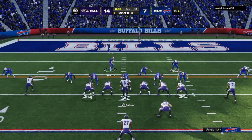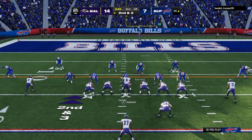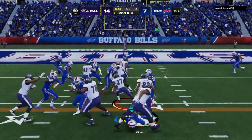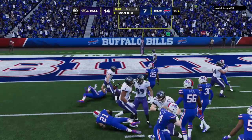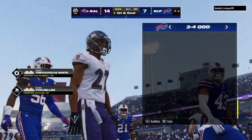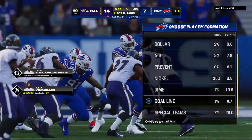Now 2nd and 3. They'll go again with Dobbins. And all the way down inside the 5 to the 4. It's a 10-yard gain there, and it sets them up now 1st and goal.